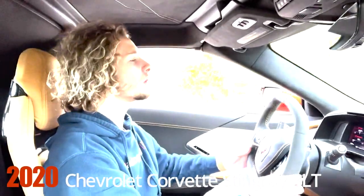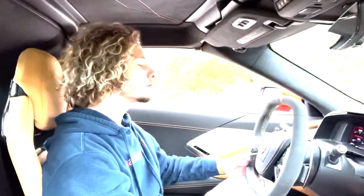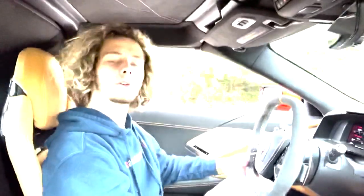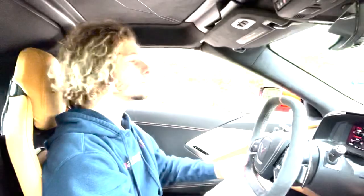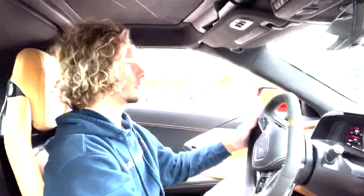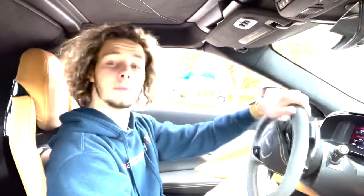Today I'm taking out this 2020 Chevy Corvette. Comes with an automatic transmission. Shows a little over 1,000 miles on the odometer. Car overall drives super smooth, shifts smooth. Brakes work great. All the gauges seem to be working correctly.